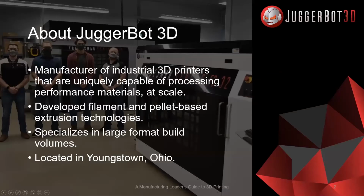As Molly said, my name is Dan Fernback. I'm one of the co-founders and vice president of Juggerbot 3D, and we manufacture industrial grade 3D printers in Youngstown, Ohio. We've been in business since 2014 and have since helped manufacturers to leverage 3D printing for functional applications using our proprietary filament and pellet-based extrusion technologies.